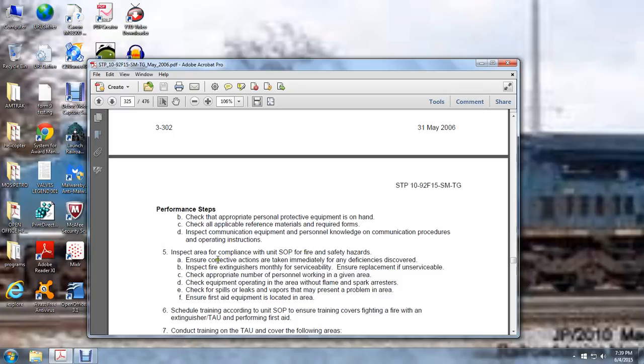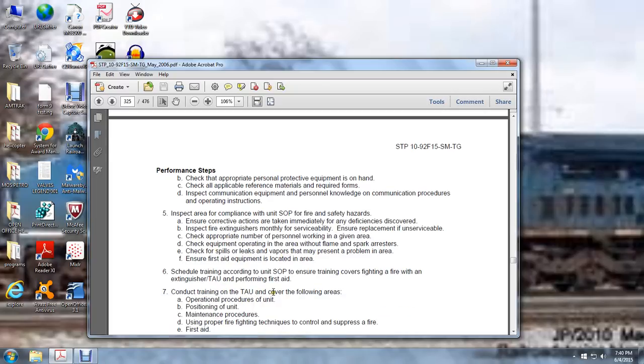inspection, compliance with the unit standard authorization procedures, fire safety hazards. Ensure corrective action is taken immediately following any deficiency discovered. Inspect the fire extinguisher monthly for serviceability. Ensure replacement and serviceability. Check the appropriate number of personnel working in the given area. Check the equipment operating in the area has flame and spark arresters. Check for spills, leaks, and vapors, and if any are present, correct the problem in the area. Ensure the fire safety equipment is located in the area.